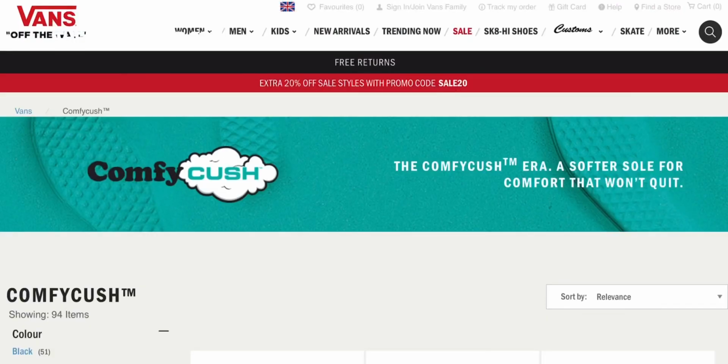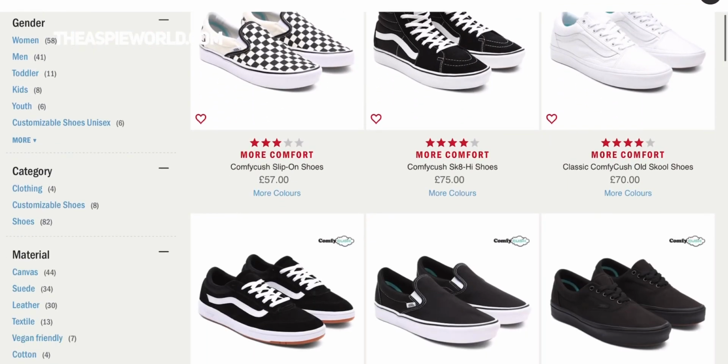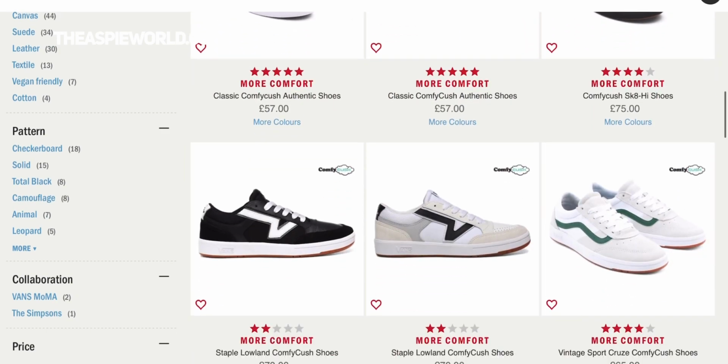Now, Vans don't only do that type of boot with the Cumfycush. They actually do a whole range of shoes with Cumfycush, and if you click on the link down below to go through to purchase those ones, then you can have a look at the other shoes that Vans have available.